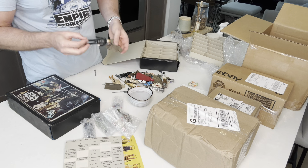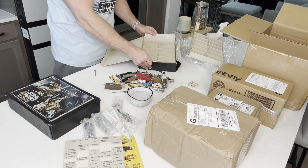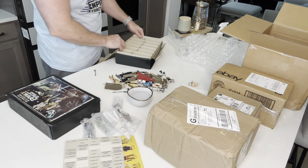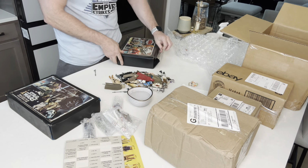I mean, dude, I don't think these figures were even played with. And we always check underneath this. Nothing. All right. Okay. That one is completed.